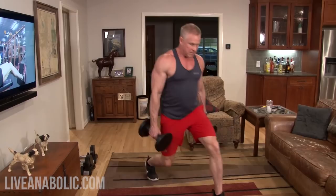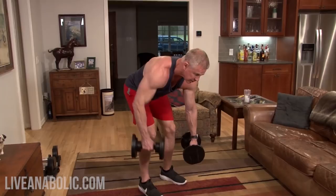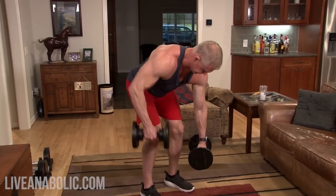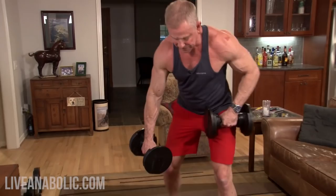All right, with no rest, I'm going to do bent over rows, and they're alternating, so we're going to go one, one, two, six, six, seven, seven, eight, eight, nine, nine, ten, ten. All right, down to the ground. Woo.